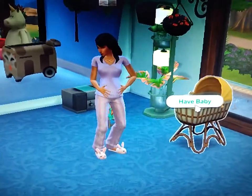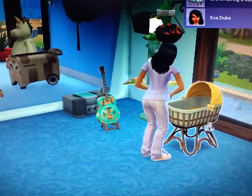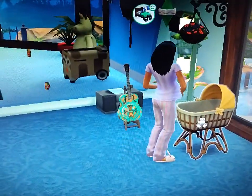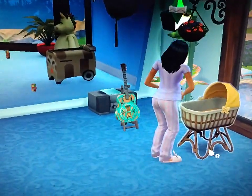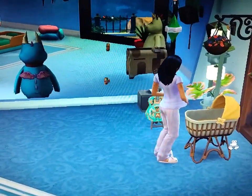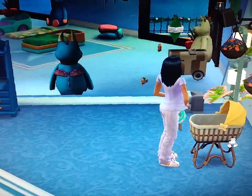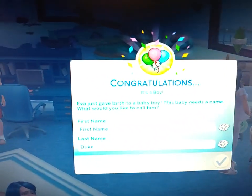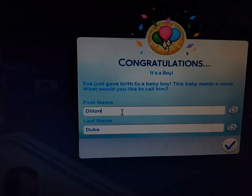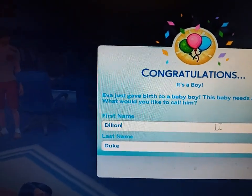She's like, please, let me have this baby already. Okay, lady. She's having a baby. We're gonna name him Dylan Duke. I'm not sure about that. There we go. And it is a boy. Yay! Dylan Duke it is. Alright.